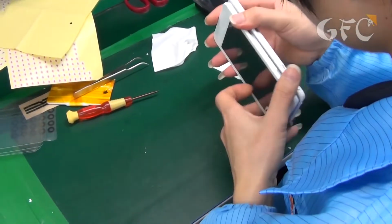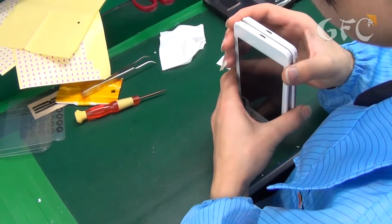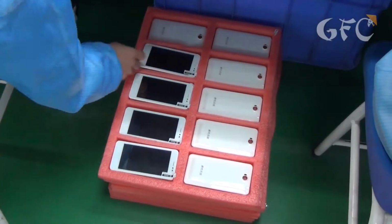One more examination of the phone. They check if there are burrs on plastic. If necessary, they cut them off. Now the phones are moved about the manufacturer in nice colored soft containers.